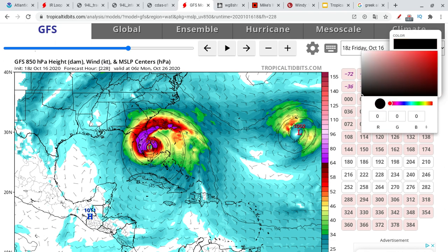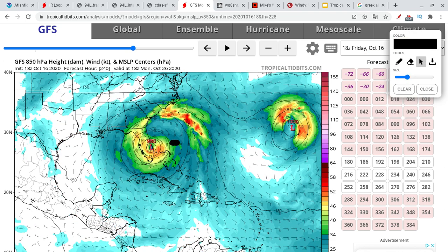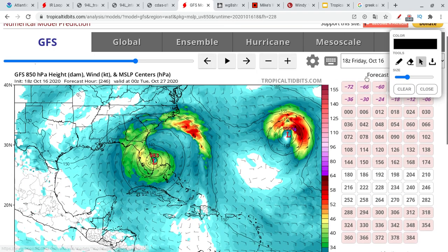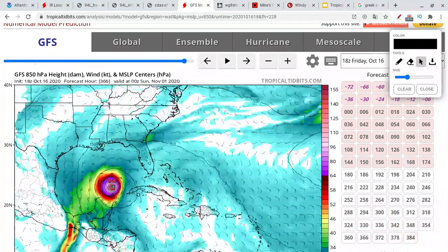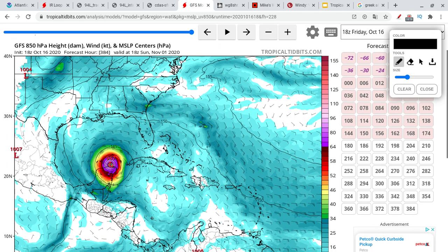I mean, that rainfall would be absolutely tremendous if that were to happen. Now, that was one model run yesterday, and then it significantly weakens, as you can see here, remaining still over Florida for a couple of days, and then makes a second landfall in Florida and actually would re-strengthen and move south. And this is honestly one of the weirdest model runs I've seen.